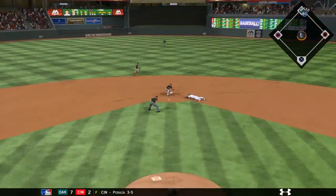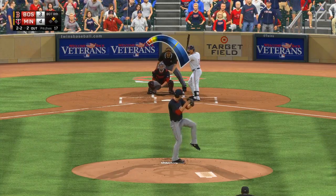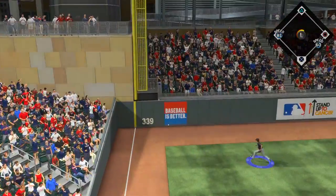Next guy up, they are able to steal second base with the guy on first. So now they got something really cooking. We really got to get out of this and try to get a chance in the top of the 9th inning, but they get a double down the left field line.